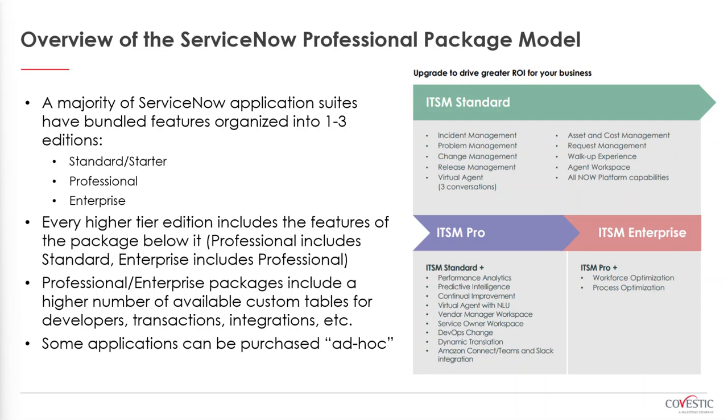Most of the other application suites have the same model. So for CSM, you'll see CSM Standard, Professional, Enterprise. For IRM, you'll see IRM Standard, Professional, Enterprise, and so on. Another great feature of the higher editions is that they often include a number of additional utilities, such as more custom tables for developers, a higher transaction count for virtual agent or service portal, or even new integrations between ServiceNow and other external systems. Most of the content of the professional or enterprise packages is bundled and is not available separately. But there are some applications, such as performance analytics, that can be purchased separately.